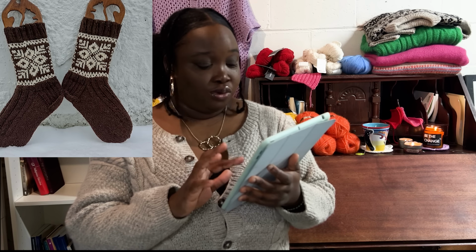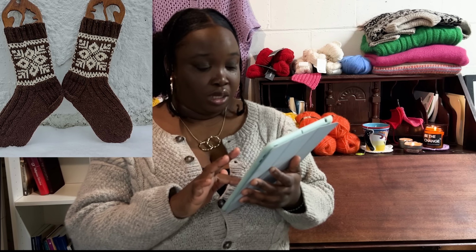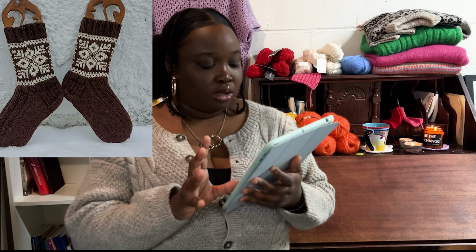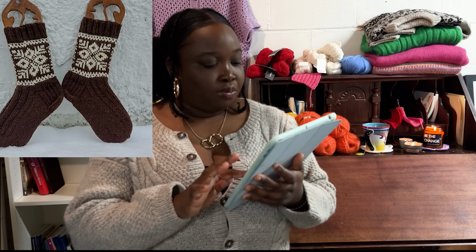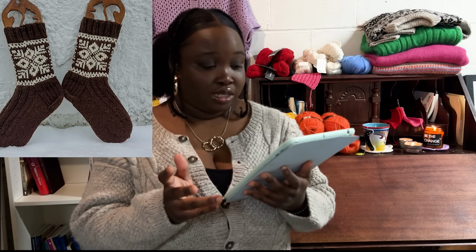I'm pretty sure she's Norwegian, and the pattern comes in English and Norwegian. It calls for DK weight yarn. I think I have some sock yarn in DK weight that I could use for this. But it's just a basic sock pattern. Obviously, it's DK weight, so it's going to go by much faster.